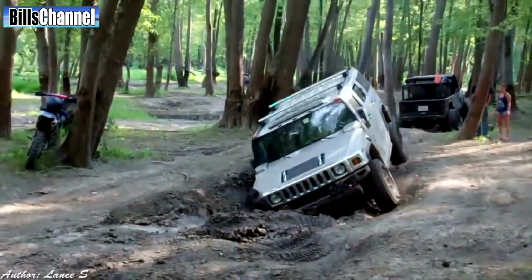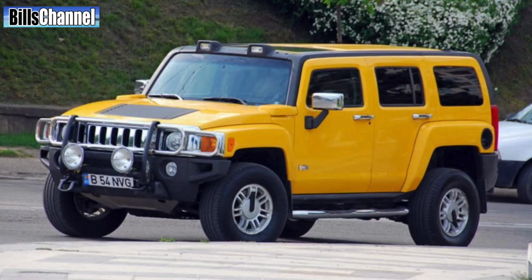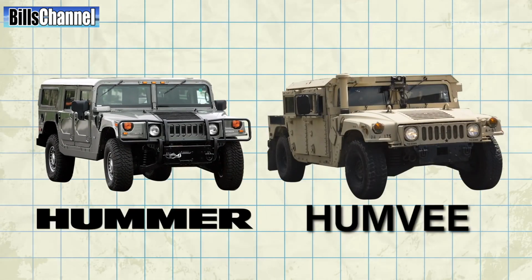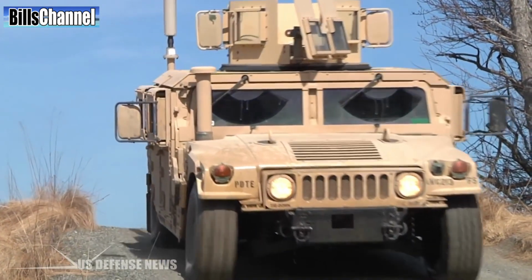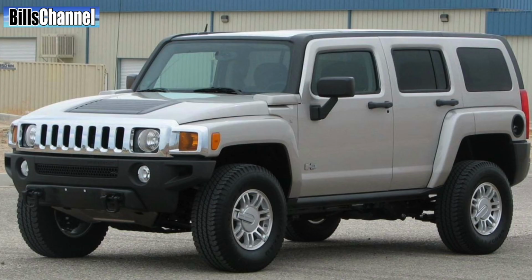Hey, you know what a Hummer is, right? That's that brand of trucks and SUVs that are considered the civilian version of the M998 Humvee, which is that military vehicle you've probably seen online or on TV like millions of times. Now, if you've driven next to a Hummer on the road, you know they are pretty big vehicles.